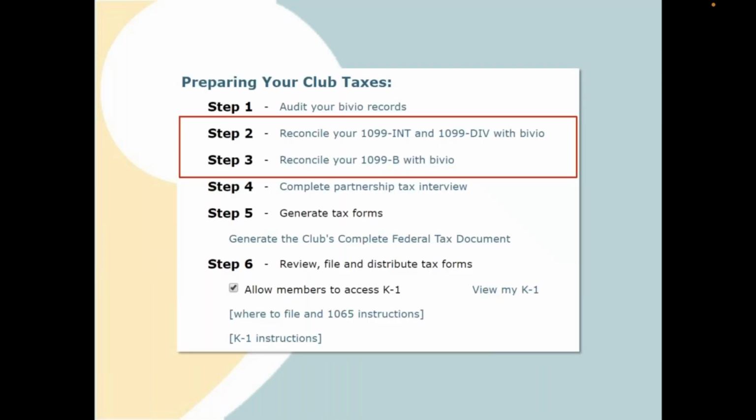There are steps when you prepare your taxes that will guide you through comparing what is in bivio to what is on your 1099. You'll also be able to make any final manual adjustments to dividends at that time. Note that corrections to cost basis and capital gains are done by correcting your bivio entries, not by making adjusting entries when you prepare your taxes. That's why it's good to go through the steps outlined earlier to find and get those corrected ahead of getting your 1099.